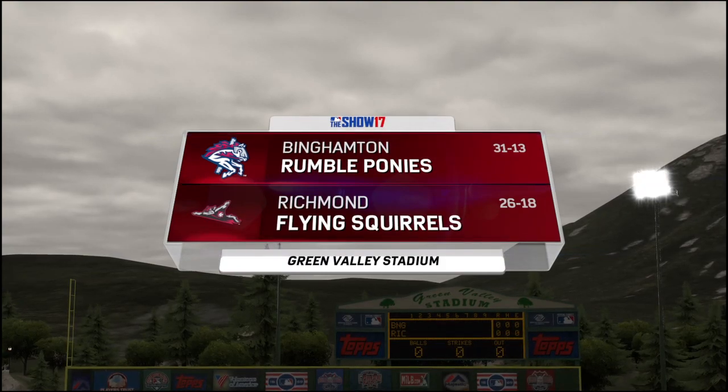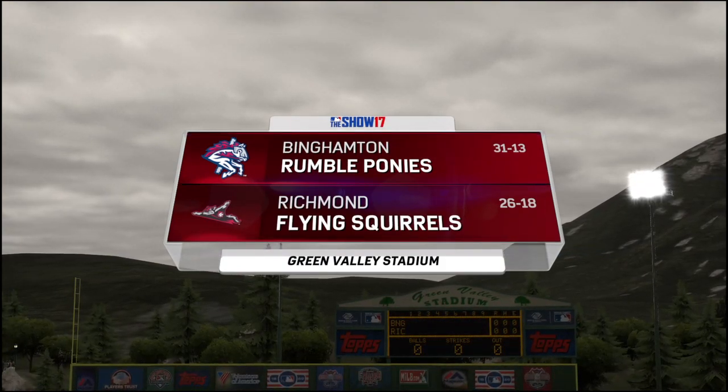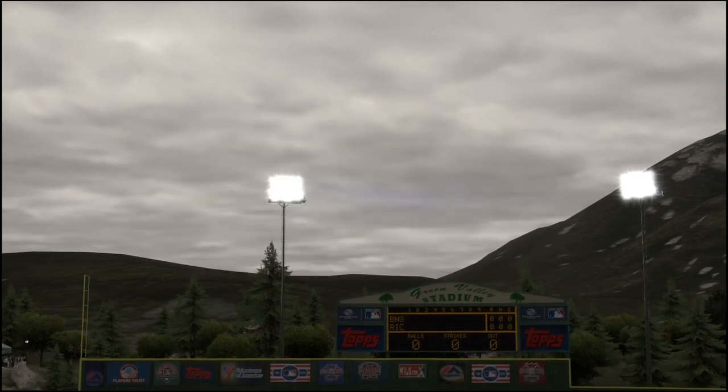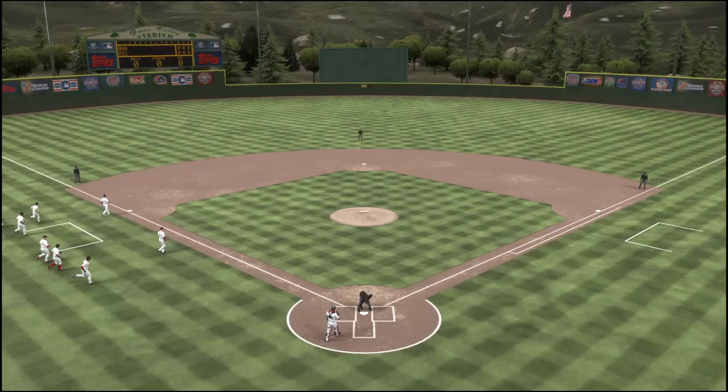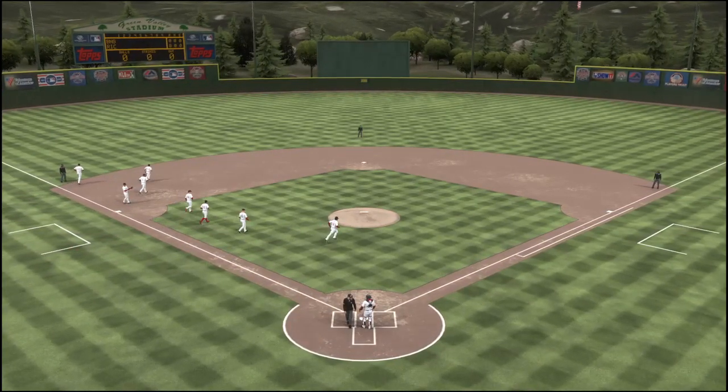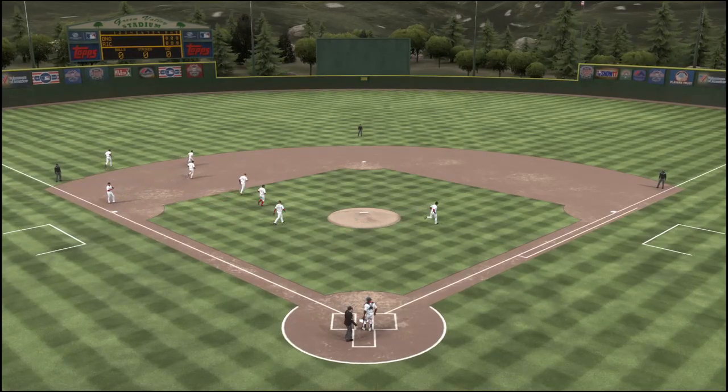The show's continuing coverage of Eastern League Baseball is on the air. Tonight, the second of four to begin the week between the Binghamton Rumble Ponies and the Flying Squirrels of Richmond. It's baseball, it's the show, and it comes your way next.